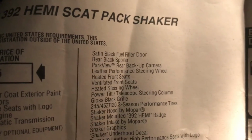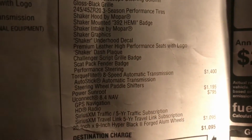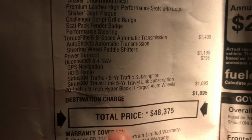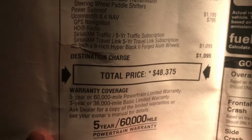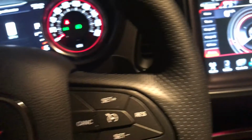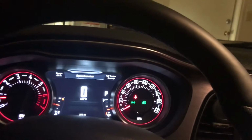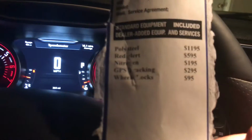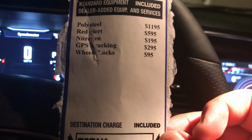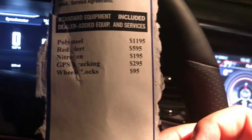the fully loaded one. Here's some of the options that I have with it. So total price, just over 48,000. And I actually paid a little more for the car. Well, I didn't pay 48,000. Dodge gave me a lot of rebates for this car. But here's the other final price, because I have the poly steel, which is really good to have. I read a lot of reviews about the poly steel.